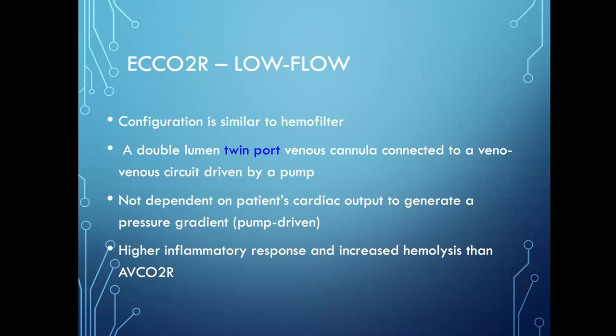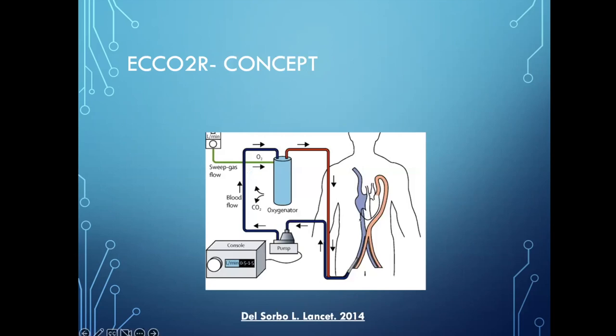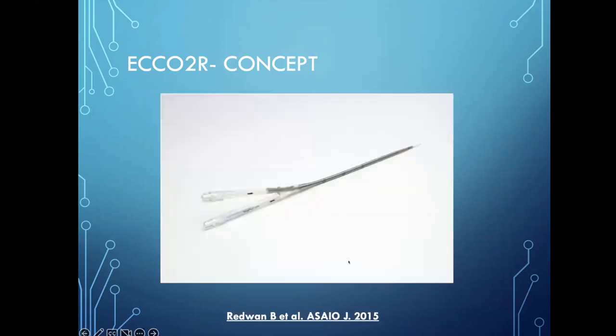In this case, you have a higher inflammatory response due to the pump-driven nature. So that would be only one cannula, this twin-port cannula, and it drains and returns the blood on the same side. And this is how it looks. You get a lot of openings on both sides of the cannula, which drain the blood, and the tip of the cannula returns blood again.